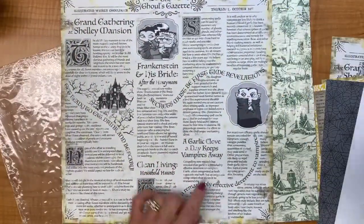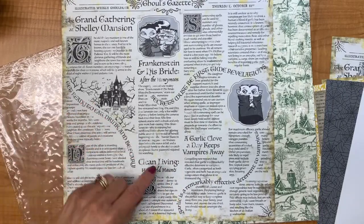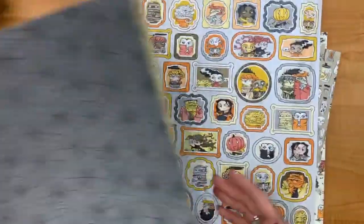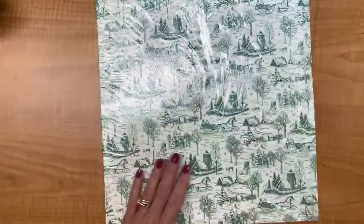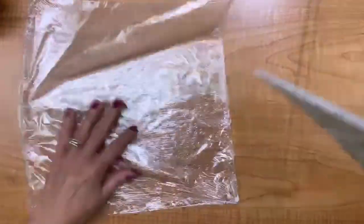The Ghouls Gazette. So I bet if we sat and read this, get ready to eat, drink, and be scary. This looks like it would be fun too. I might want to read that tonight. So these are what you're going to see, some of my Halloween stuff this year, at least to start with. But I'll bet you I won't be able to hold out because most of you know that I am a bit of a Halloween freak.